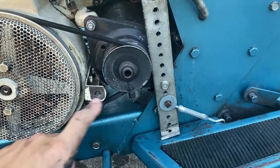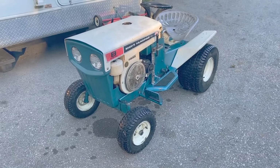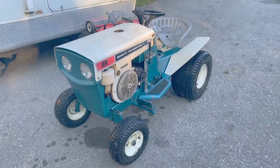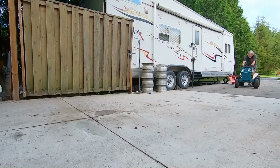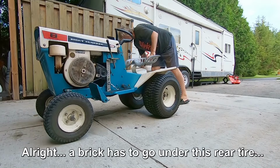that's tight. I can't believe I didn't have the phone running when I was taking the deck off, because I was explaining everything. But I'll explain it when I put it all back on, and it's going to be pretty obvious what removing it is all about. All right, a brick has to go under this rear tire.